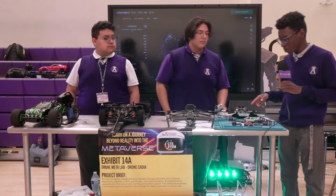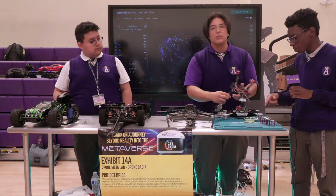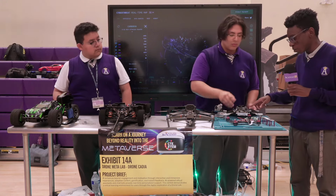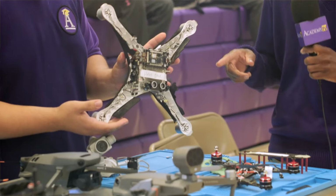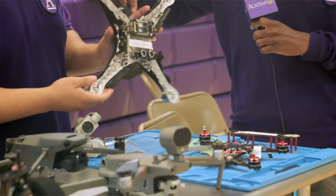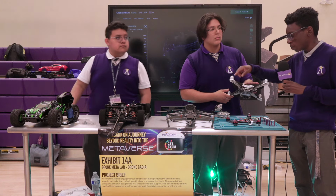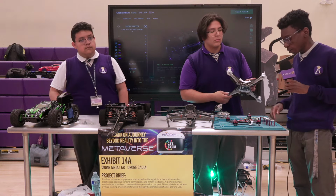So we have here 2 different drones. One drone here we built ourselves, and then the other one here that we took apart to showcase the anatomy, the different parts. You see here the heat sink, the speed controller in the back here, which basically distributes the heat from the motors and puts it outwards.